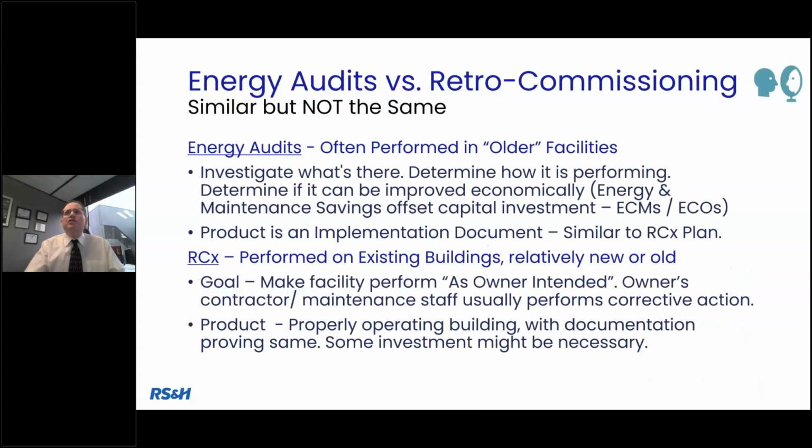So, energy audits versus retro commissioning. And this is where I want to draw a distinction, because sometimes people will do an energy audit. This happens in ESCO type activities, and they think we're done. And you're mostly there, but not in my recommendation, you're not completely there. You investigate what's there, what's happening. It's a good activity for benchmarking. It tells you the starting point of where do we go from here, and determine if the system you have can be improved economically, not just from a utility standpoint, but from a billing standpoint, from a paying standpoint.